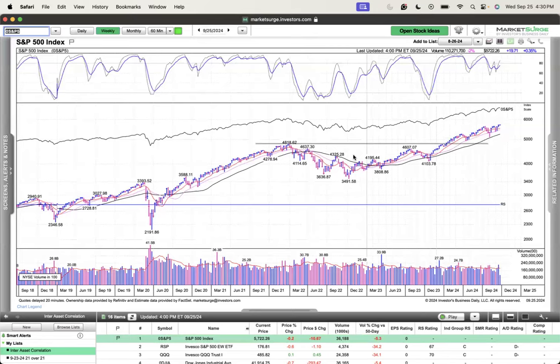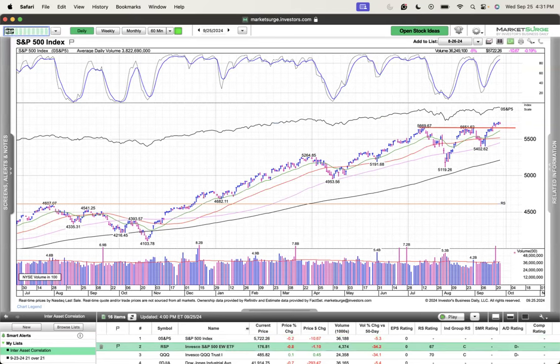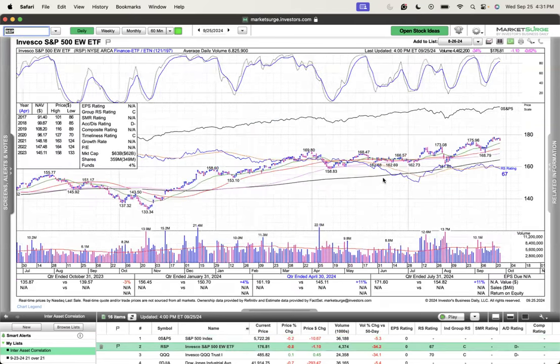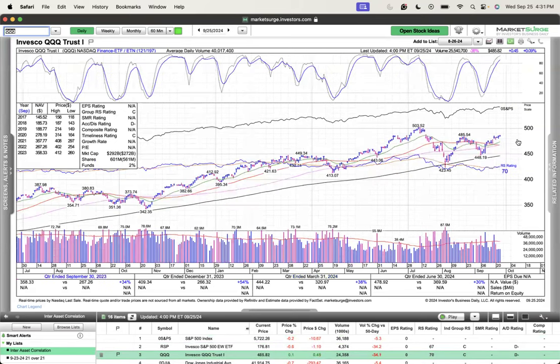Look at the weekly chart. Trend looks great. Daily looks great. But just being proactive, if we start to come below this level on volume, that could signal a failed breakout. But for now, looks good. RSP, normal action, pulling back down about 0.5%. Still tight, really tight, low volatility.